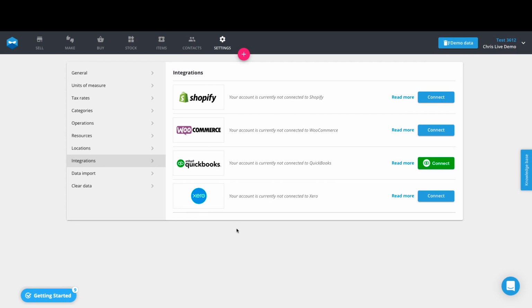For QuickBooks and Xero, these 2 work exactly the same way. Essentially, you can connect your QuickBooks or Xero account directly to Katana. At first connection, it enables you to import all of your customers and suppliers, and then you can map your sales orders directly to a revenue account, create invoices natively in Katana and push them directly to QuickBooks or Xero. Also, you can map your purchase orders directly to an expense account and create bills directly from Katana straight into QuickBooks or Xero as well.